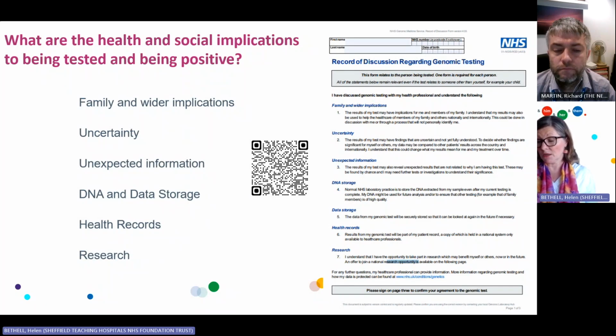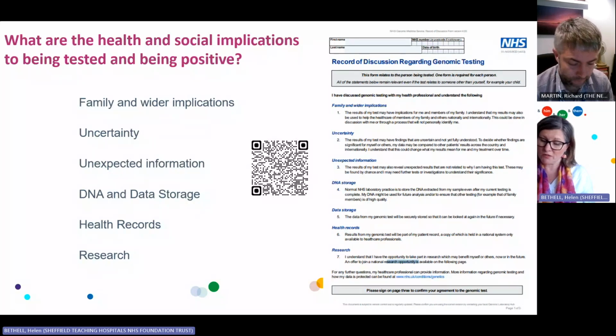Essentially it has been designed to support the consent conversation when whole genome sequencing, or WGS, is offered, and that's generally offered in contexts outside of breast cancer. So we're not talking about WGS testing here, but I think this record of discussion is a real gold standard of the conversation that we would hope would mostly take place when people are being offered genetic testing. Therefore, over the next few slides, it will help me structure the answer to the question we've posed, and also help support you in having those conversations with patients going forward.